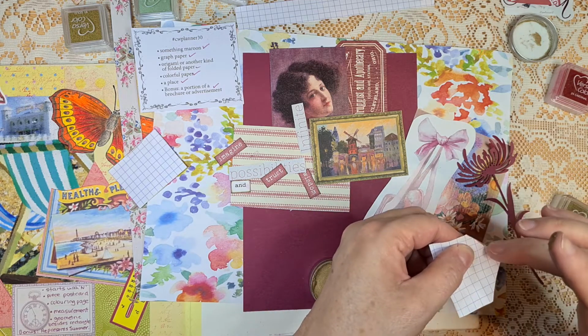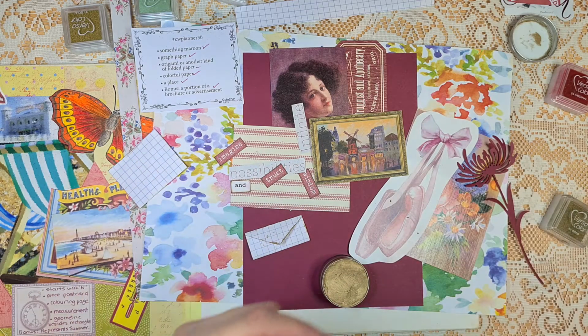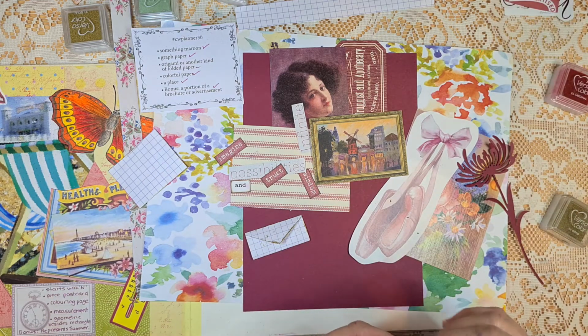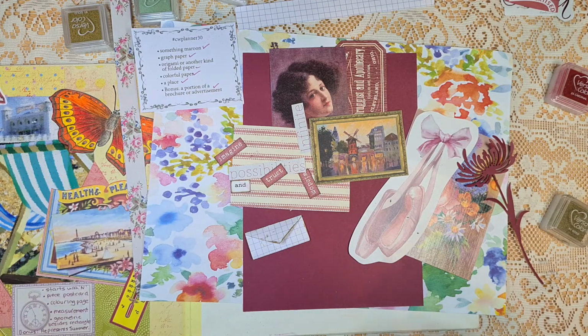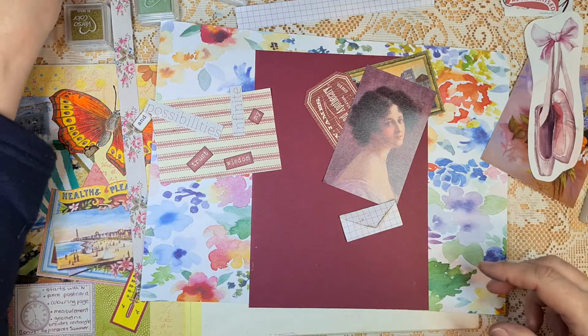Let's give it a nice gold edge. Got bits all over me. It's very messy. Didn't do a very good job of keeping it neat. I may do it again off camera and make it a bit neater. Alright, let's try again, see what we're up to.